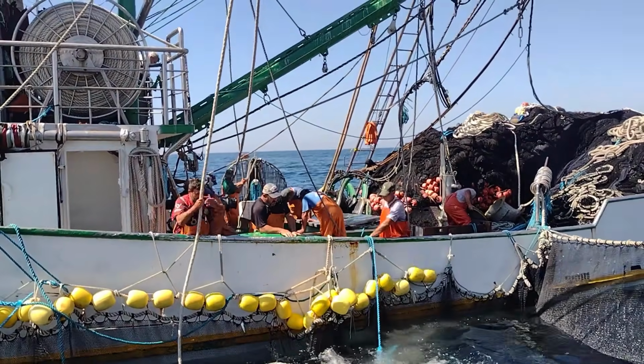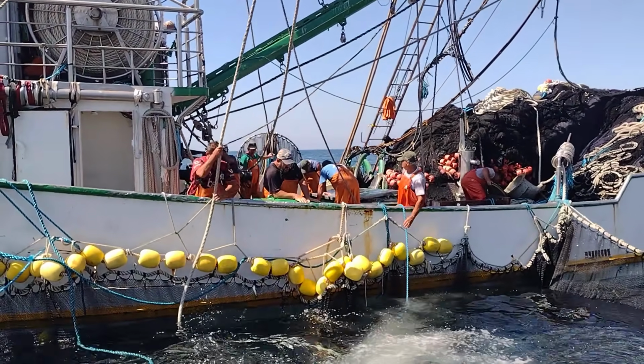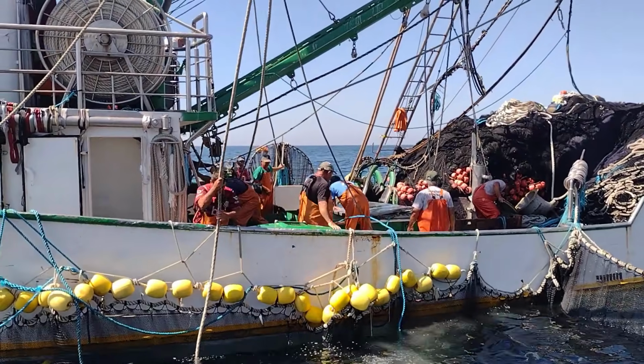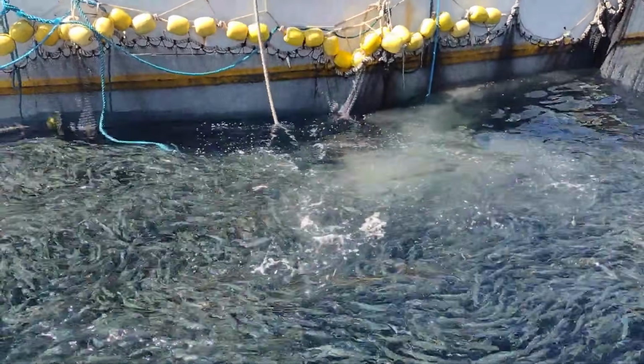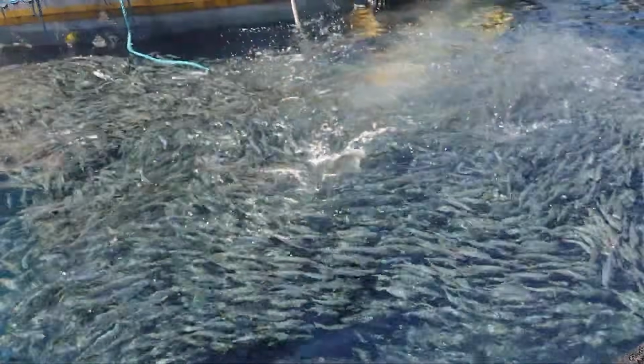Aquaculture development. In addition to wild fishing, Japan is also promoting the development of aquaculture. This helps reduce pressure on natural fishery resources while meeting the growing market demand for fish products.